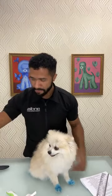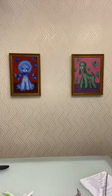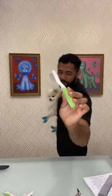Now, there are these tools in case you face some terrible matting. This is the matting rake, and this is the matting tool, and this is the demetting ring. Okay, so how does this work?